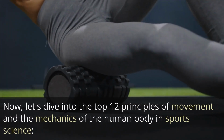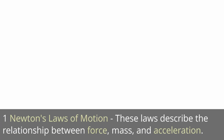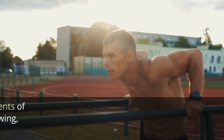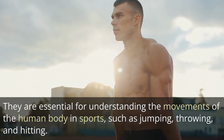Now, let's dive into the top 12 principles of movement and the mechanics of the human body in sports science. 1. Newton's laws of motion. These laws describe the relationship between force, mass, and acceleration. They are essential for understanding the movements of the human body in sports, such as jumping, throwing, and hitting.